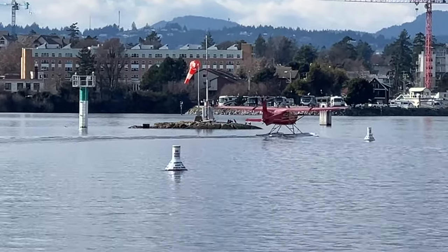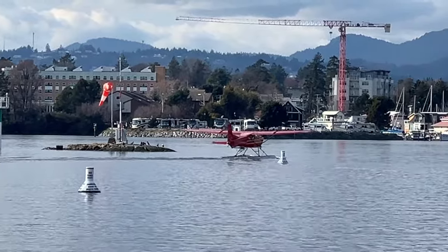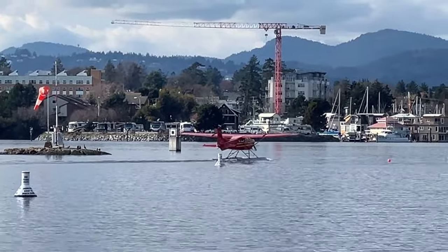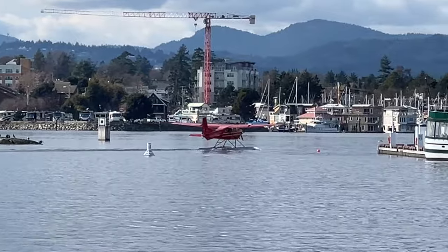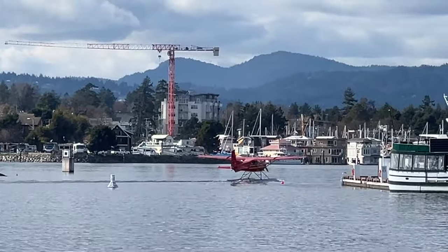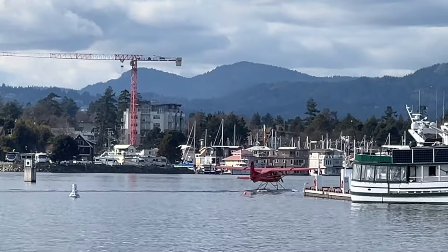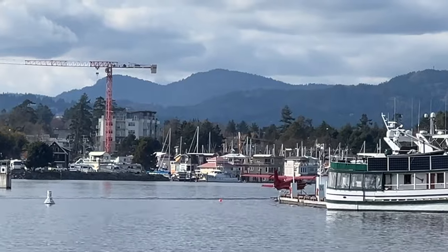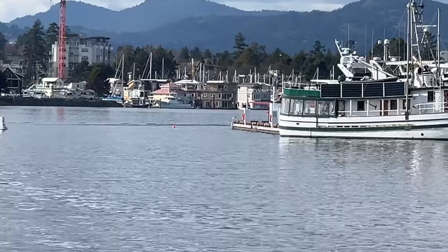The RVs you see in front of you are at the Salish Seaside RV Resort and Marina. If I came to Victoria and I had an RV, this is where I'd stay. I'd make a reservation well in advance. It is the most spectacular views in the city of Victoria. As the Skywagon taxis through the harbor, it is approaching West Bay Marina, and those are actual float homes. Those are people's residences. I think I could live there.